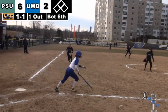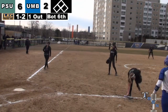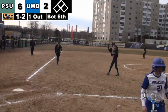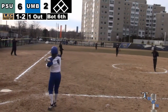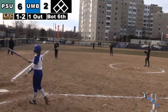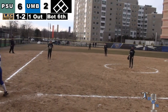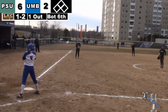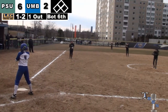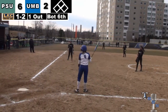Miller winds. This time she gets the bunt down and it goes foul. So Perquette goes into a 1-2 count here. Miller looking for back-to-back strikeouts to start off her second stint of the day. The windup and the 1-2. That one fouled back out of play.